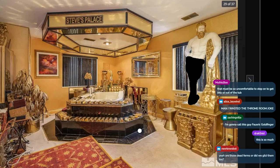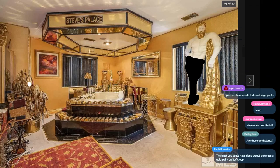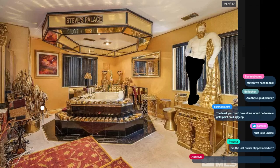Wasted the throne room joke. Dead ferns? Oh, that's actually a good point. Those things are dead as hell, I think.